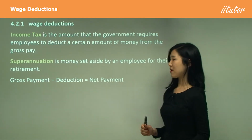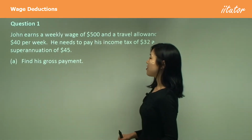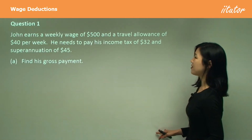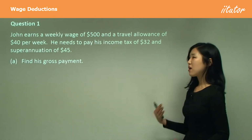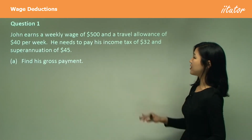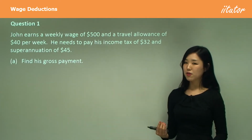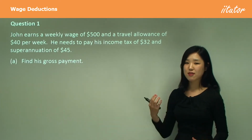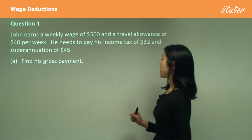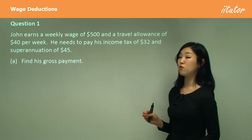So let's try some questions now. Starting with question 1. John earns a weekly wage of $500 and a travel allowance of $40 per week. We have some new types of expenses here, travel allowance and weekly wages. Some of these terms may be new, but try to understand the main point of it, which I'll explain shortly as well. Now he needs to pay his income tax of $32 and superannuation of $45.